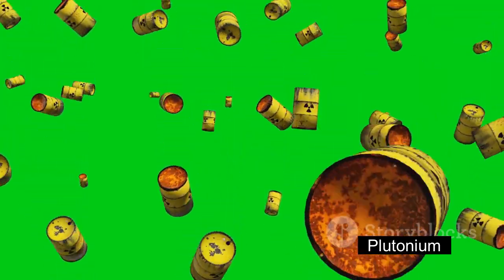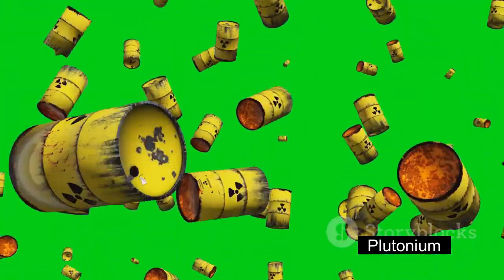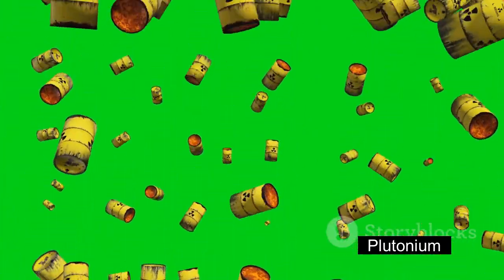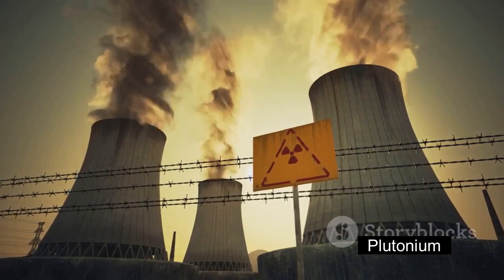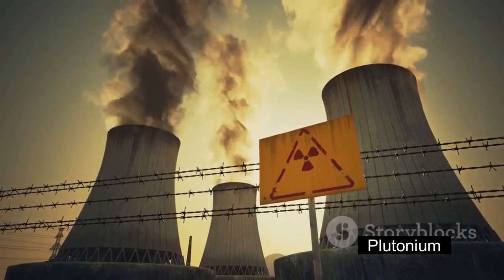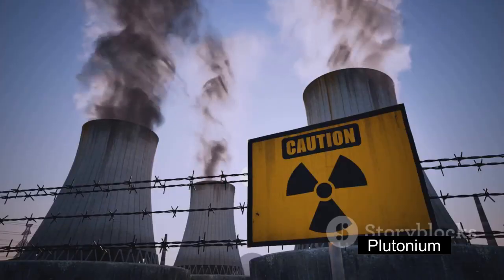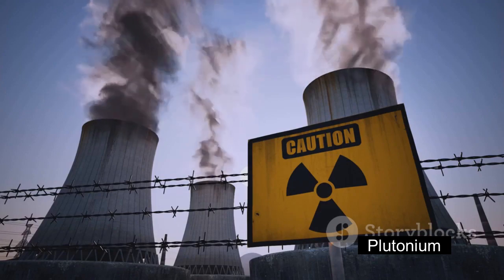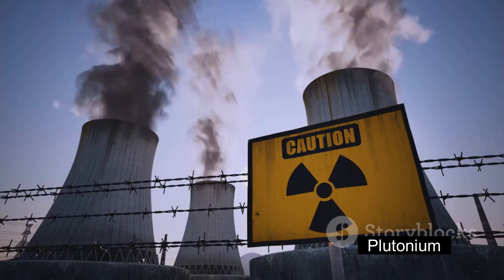It's not something you can just wrap up and stash in the corner of some warehouse. Plutonium is radioactive and toxic, posing significant health and environmental risks. Proper storage methods are crucial to prevent leakage and contamination. Disposing of plutonium is yet another hurdle. Given its long half-life, the disposal of plutonium is a problem that spans millennia. It's a ticking time bomb that we pass on to future generations unless we find a way to neutralize it or put it to good use.